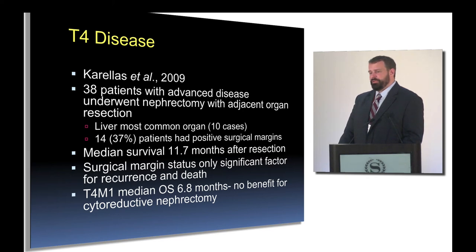It's very difficult, and the surgeons are trying to spare the other structures in there. But if you can't spare the other structures, this is really where I think neoadjuvant therapy has a role. Surgical margin status was the only significant factor for recurrence and death. And patients who had metastatic disease did very poorly, with a median survival of only around 6 months.